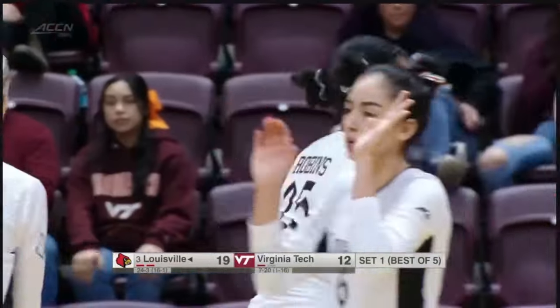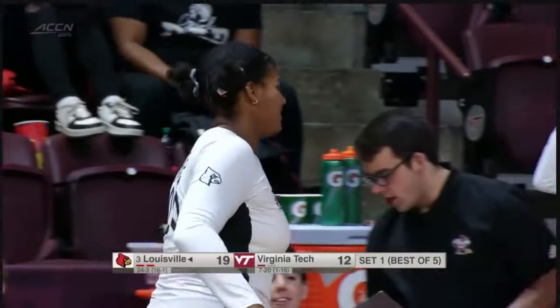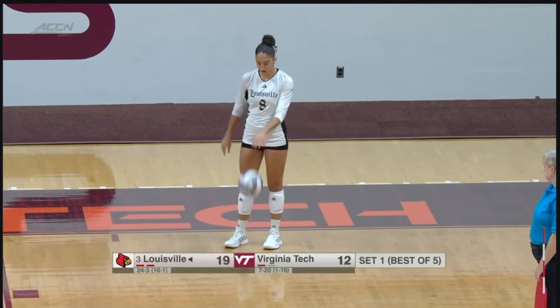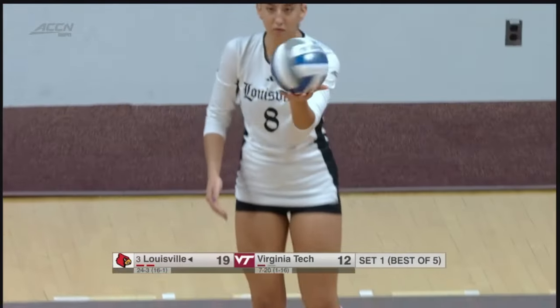Got the kill on the next one. That is a lot harder to do than it looks, to be able to reset yourself and still take that good swing. That second jump ability. I never had it. One jump, if that.